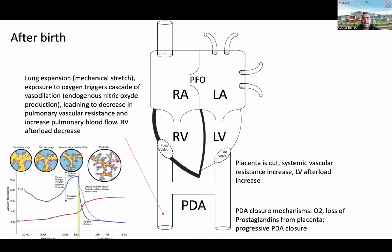So after birth, as we know, we get eventually closure of some of these shunts. But one of the things that happens that is very abrupt is that we do end up disconnecting the placenta, which will increase dramatically the systemic vascular resistance. As the lungs are being exposed to the oxygen and to the extrauterine life, there's mechanical stretch that happens. There's obviously these alveoli that will expand and stretch the pulmonary vessels that are within these alveoli, which includes arteries, capillaries, veins, and lymphatics. And so this whole cascade will lead to a drop in pulmonary vascular resistance, increase in pulmonary blood flow, increased left atrial filling, increased left ventricular filling.